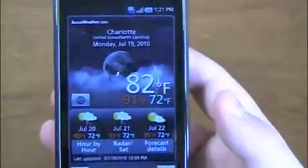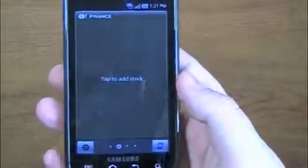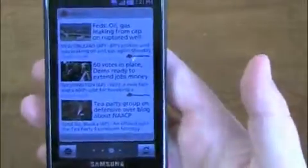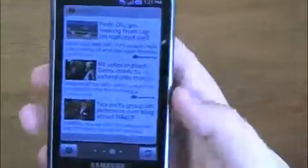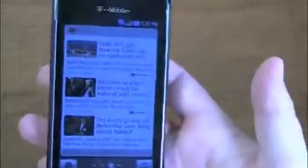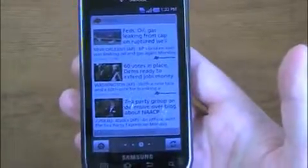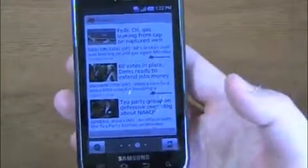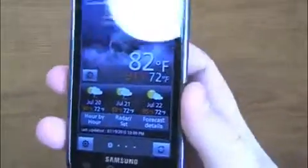I customized it to where every morning when I wake up, it shows me the weather for Charlotte. I can flip over, and it shows me Yahoo Finance. I can add various stocks there to follow, AP Mobile, and my schedule. So you can see, conference calls, any type of issues can be scheduled there. So when you wake up in the morning, you can look, and like the name implies, it's a daily briefing. So you can see your schedule, news, Yahoo Finance, and the weather, of course, to get a jump start on the day.